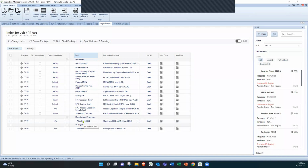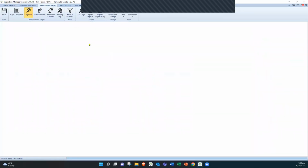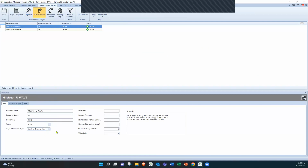Great. Okay, here's another question. It says, I assume that you support a lot of manufacturers for wireless receivers? Yes, correct. Not a problem. In the system itself, as you're entering data against it, we're going to be listening for any type of input, but you can also be selective in your input. In the measurement gauge portion itself, you can see right here it says USB receivers, and you can set up specific receiver names and channels within that. It's not just Mitutoyo, we just happen to have Mitutoyo in here. But if you have a Fowler or a Starrett gauge, or an old Brown and Sharpe, or a TESA height gauge or something like that, yes, we can populate that information directly in here.